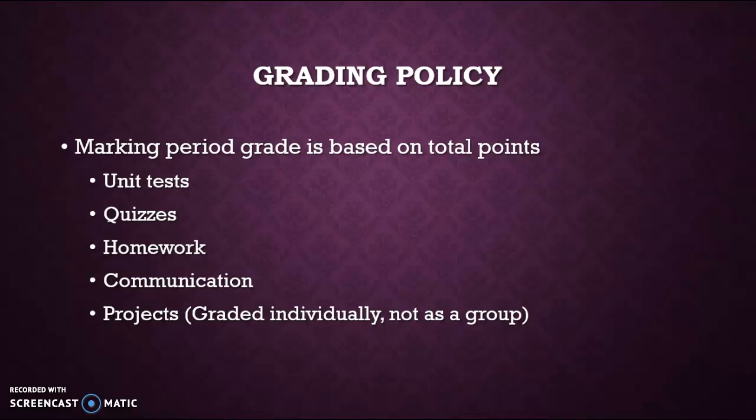As far as grading policy goes, grading marking period is based on total points. They will have unit tests, quizzes, homework, communication, projects. Some of these things may look different than they have in the past based on the circumstances of this school year. But as I mentioned in the first video, we're going to be a little flexible. We're going to go with the flow and do what's best in our current moment.